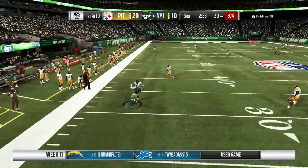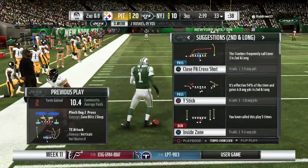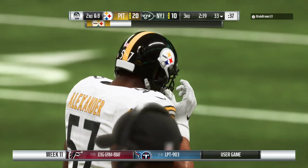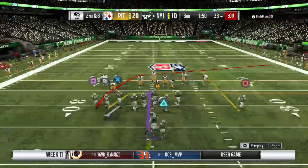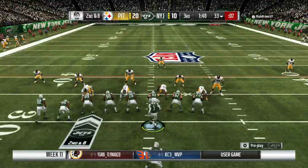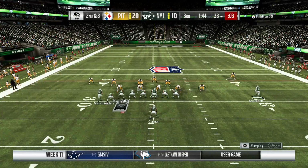I was going to scream off to give me some butter. Dan's got to hate me. I'm about to run the ball all game. That's mad cold. After I saw that wind hit me, I was like, oh, shit.